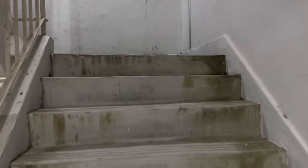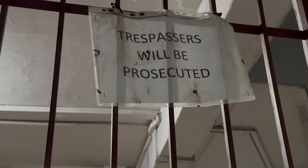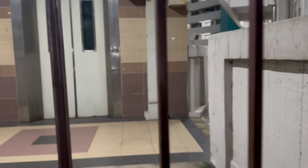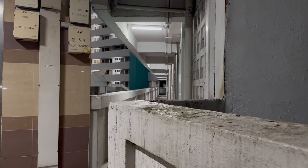So now let's try to go to the third level and see if we can find anything there. And it seems like you can't enter here also, because there's a sign saying trespassers will be prosecuted. No entry. So all you can do is observe from this side. So as you can see, there's like cat food all over. So I think there's probably like some cats staying around here. And let's try to see through the gates. So this is what I'm getting.